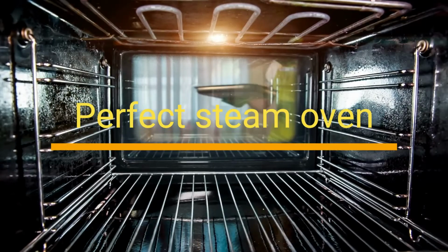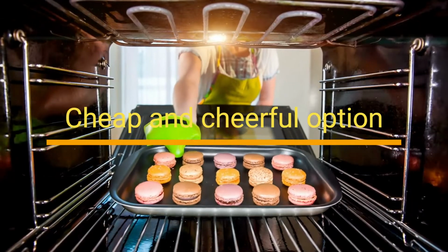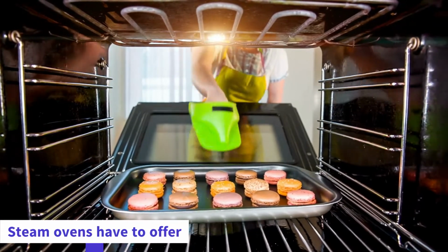If you're looking for the perfect steam oven, the best way to go is to look for the cheap and cheerful option. Here is what the best steam ovens have to offer.